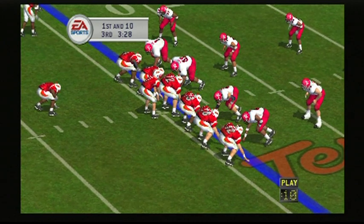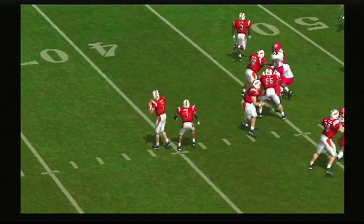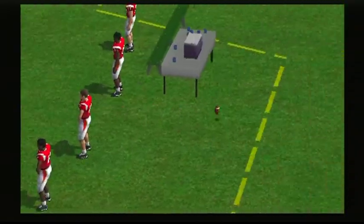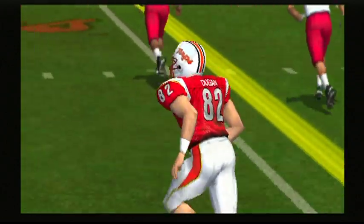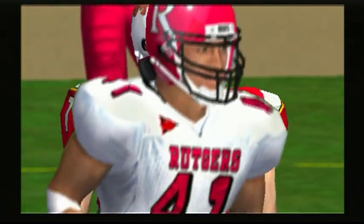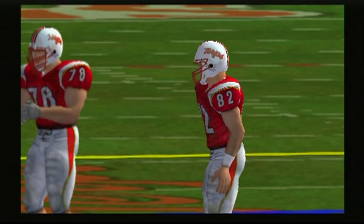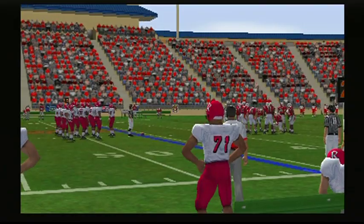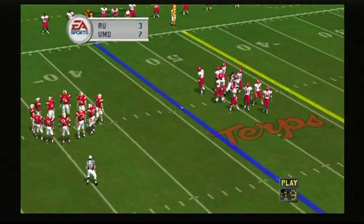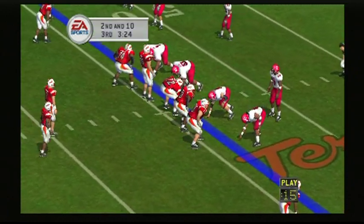4-3 defense. He drops back. Looking. He unloads it. And they couldn't hook up on that one. And that was out of reach for his tight end. The intended receiver on the play. Second and 10, ball on the 46. Maryland in a four wide set.